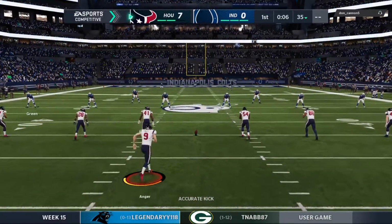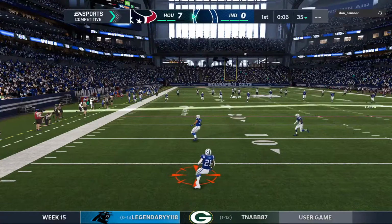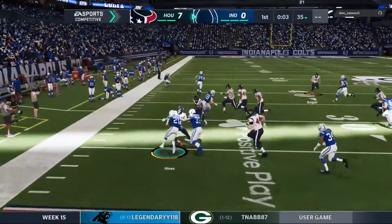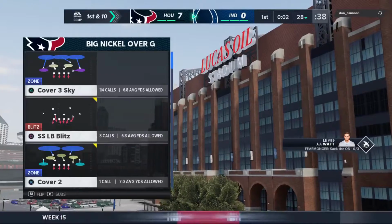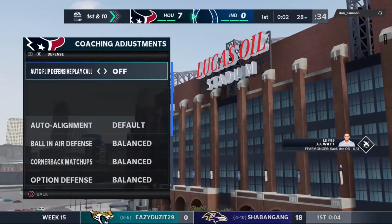The kickoff team on the field now as they will send this one away. On the return is Hines. And they will wrangle him down a couple yards shy of the 30. The Colts take over 1st and 10 at their own 28-yard line.